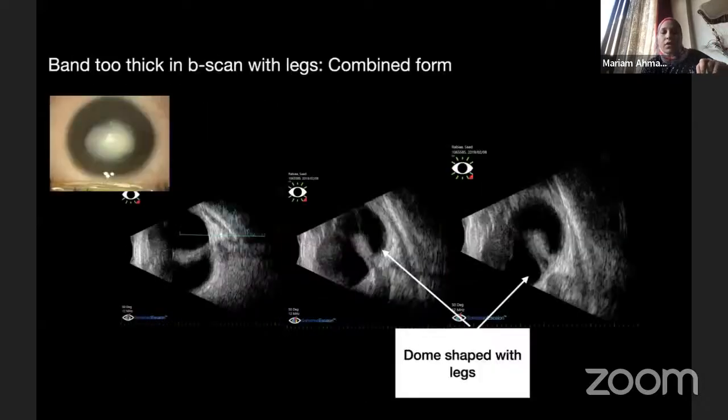What about the combined form? When you have a cataract like this, and when you do the B scan, you find this thick band. This is not a closed funnel retinal detachment. You have this very pathognomonic picture in the B scan, the food processes you can see here.